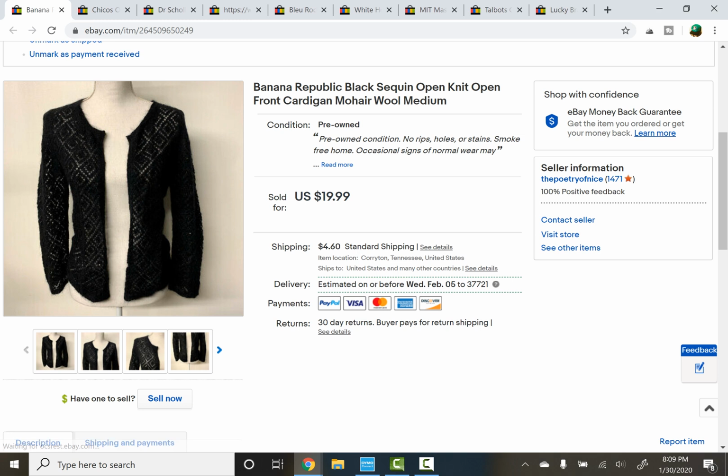Next is a Banana Republic open knit, kind of crochet type knit, fluffy cardigan, and I grabbed this because it was a mohair wool blend, which is a good fabric content, and for this I went ahead and took a best offer of $16.